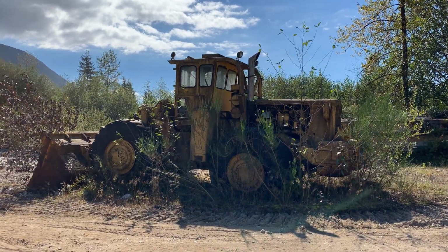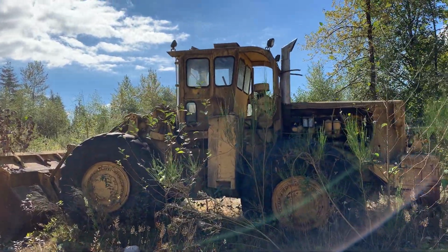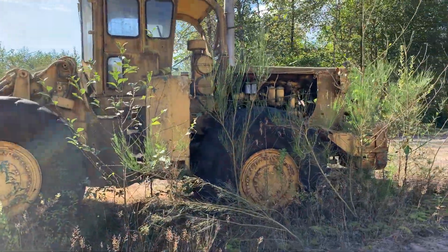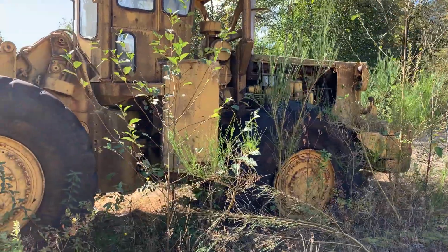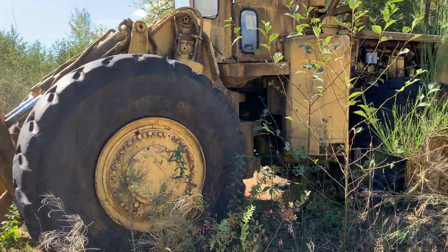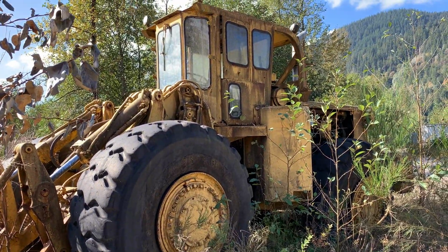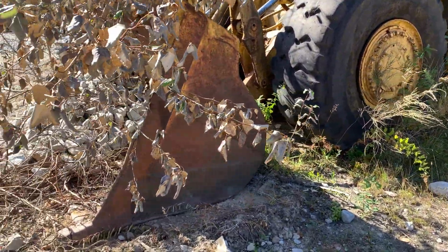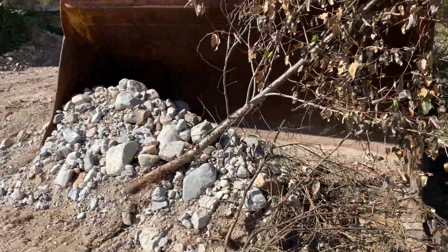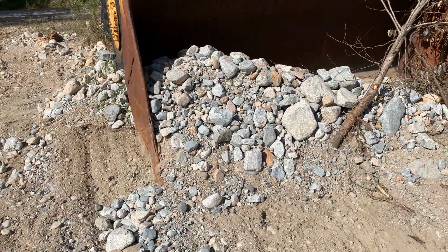Here's an old Caterpillar 960A, probably from the 60s. It's got a less than beautiful cab on it, but if it's raining, it would be a beautiful cab. Stories these old things could tell. That's still working, hasn't even finished dumping its load of rock. It'll last forever only hauling quarter buckets with it like that, so that's good.